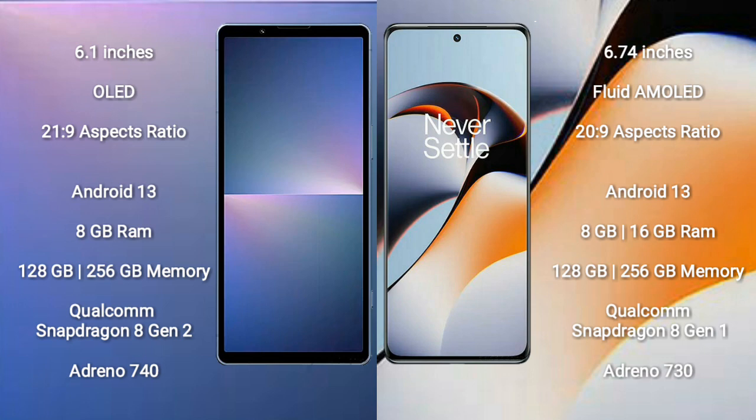Sony Xperia 5 Mark 5 runs on the Android 13 operating system. OnePlus 11R runs on the Android 13 operating system.